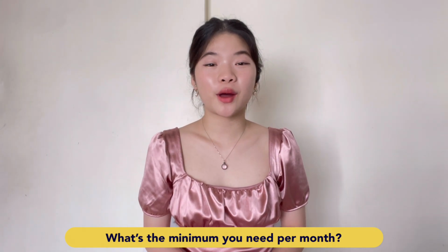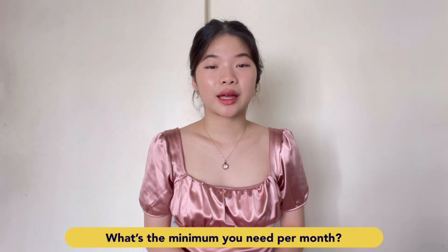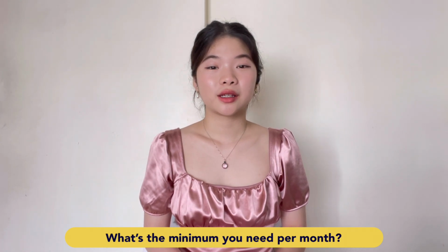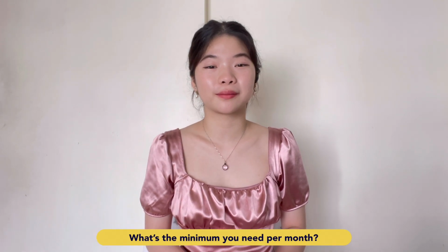However, you can also have a combination of the two types. For example, you can have 400,000 in a deposit and 32,000 in monthly income, or you could have 200,000 in a deposit and 50,000 baht in monthly income. So look at your finances and figure out how and where this money will come from.